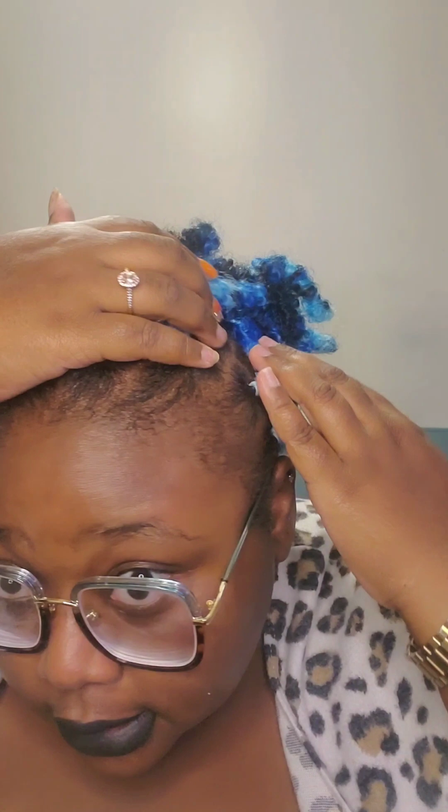It looks better back on my face than it does down, so I'm gonna take it down and kind of show you guys what I'm talking about. She did the roots really, really neat. I don't have any complaints as far as how she did the parting, and that's what I noticed about her when I first started following her on Instagram, was the parting and how neat the parting was. Do I have anything else to say? No, I'm just gonna take it down.